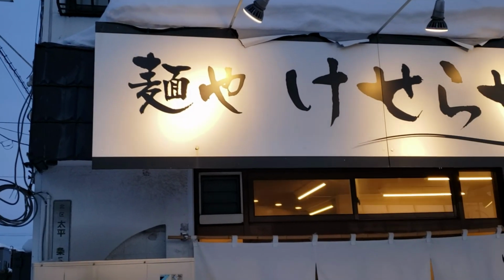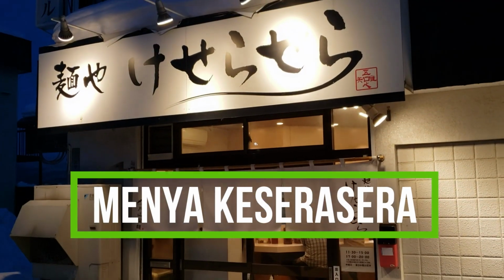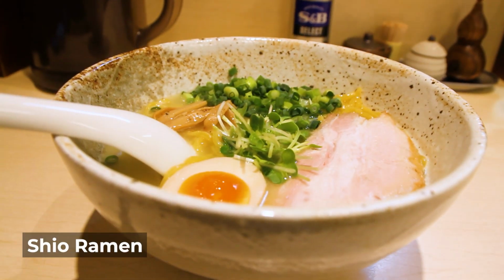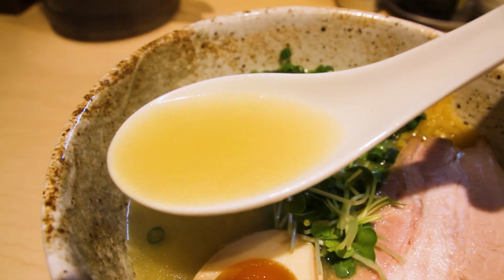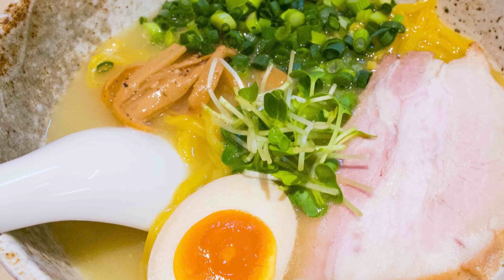Last but not least, on our Sapporo Ramen Day is Menya Keserasera. Whatever will be, will be. And what will be the ramen here is a shio ramen, as they call it. It's basically a salt-seasoned bowl that's tori paitan, or rich chicken ramen. They also have shoyu, miso ramen, and tsukemen, or dipping ramen, on the menu. But the shio ramen is their creme de la creme.